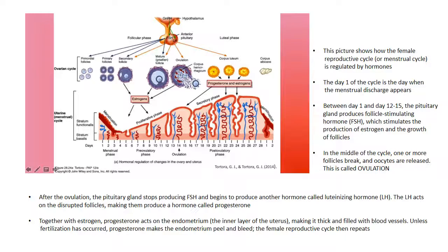This picture shows how the female reproductive cycle or menstrual cycle is regulated by hormones. At the top of this figure, you see the pituitary gland, which, if you remember from lectures about the endocrine system, is under the control of hypothalamus. It produces more than two hormones, but for this discussion, two hormones need to be mentioned. See the abbreviations FSH and LH.